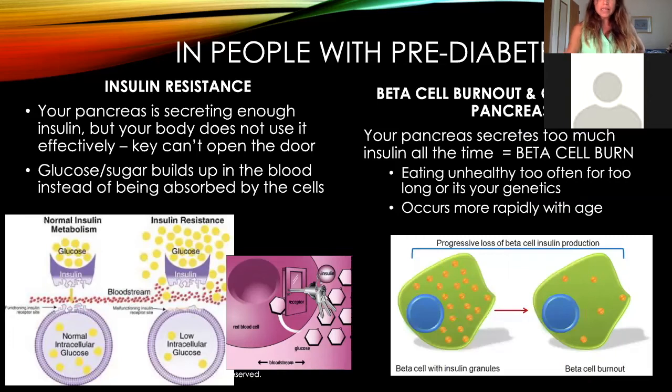Well, it happens as we age, and of course we can't control that, right? But it also happens because of eating unhealthy very frequently, or eating or drinking specific foods that require more insulin. So you can see over here how the cell from the pancreas is actually losing the amount of insulin that it can make over time.